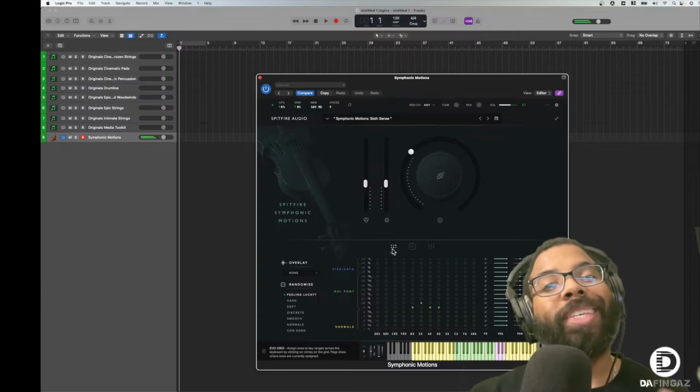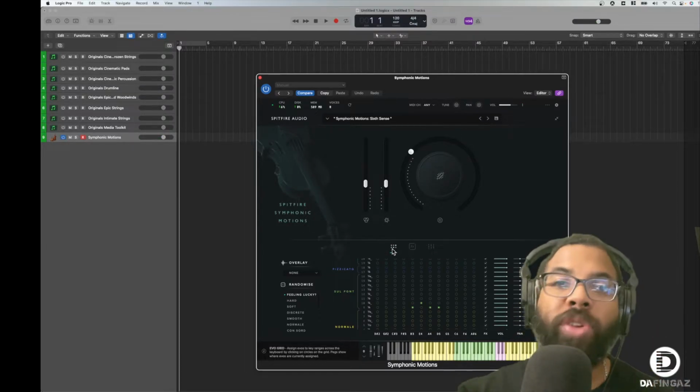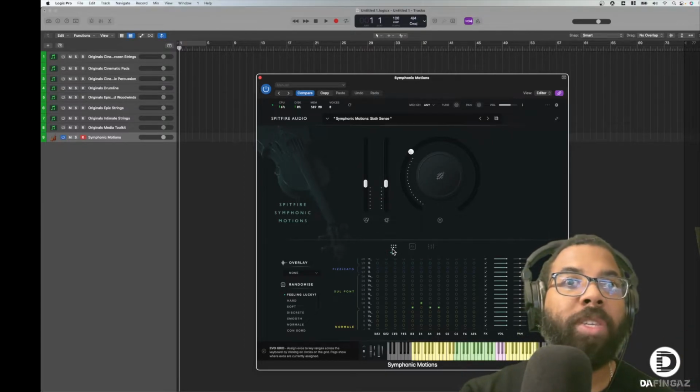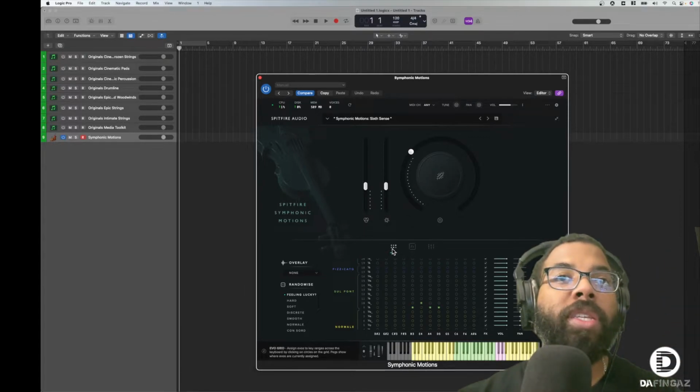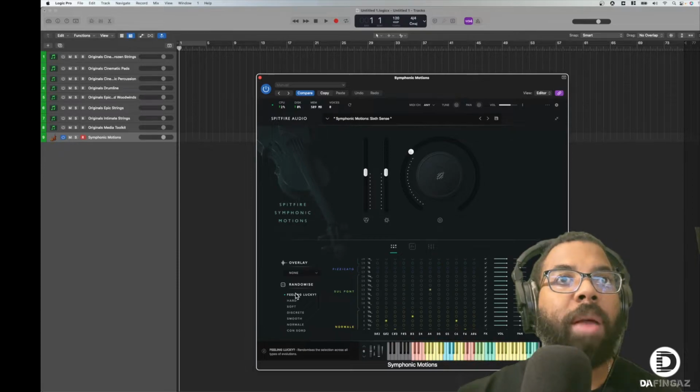So really what this is, it's a time saver. Instead of going in and programming each note, as I mentioned, what you can do with something like Appassionata, or going in and programming your individual notes if you have Spitfire solo strings or something like that, you can just get Symphonic Motions, have the pre-programmed things going, adjust some levels if you want, adjust some of the settings here, randomize some of these options, hard or whatever you want to do there, and be off and running. For me, let's see, I'm going to click this a few times. Here we go.